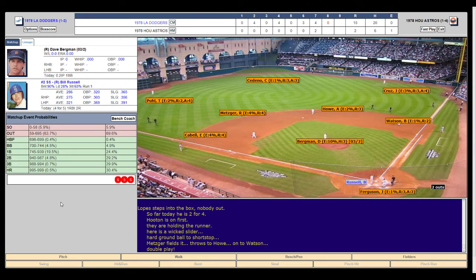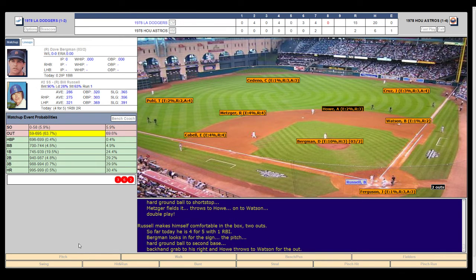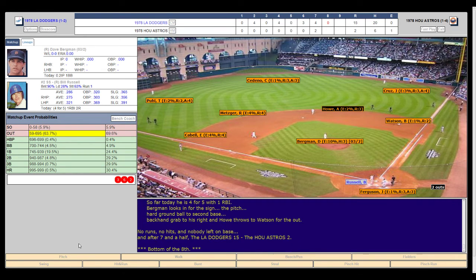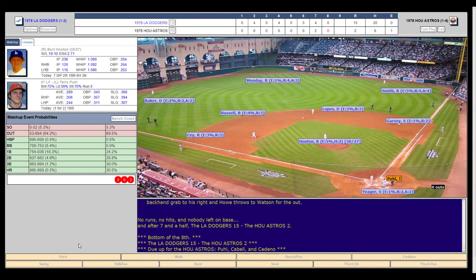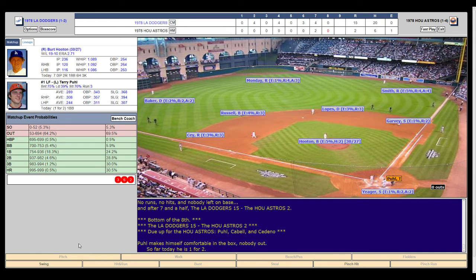Bill Russell steps to the plate, 2 outs, no one on. Bergman looking to get out of this inning with a goose egg. The position player doing the pitching. Here's the pitch to Russell, who's 4 for 5 with an RBI. That ball goes to HOU. He throws to Watson, inning over. Dave Bergman, a position player, puts up a goose egg. I should have started Bergman. We go to the bottom of the 8th, 15-2 Dodgers.